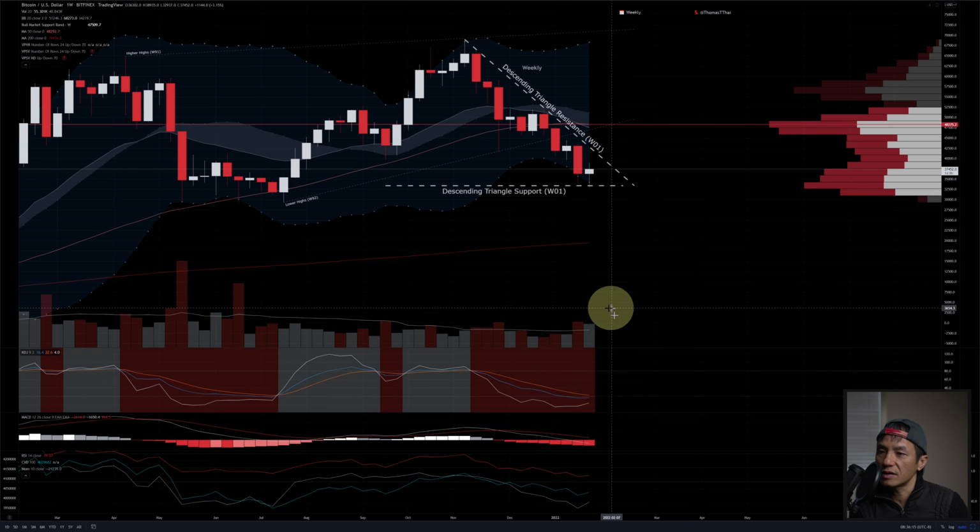Down here hasn't changed much. Volume continues to pretty much go straight across here. On the KDJ, the white J line is still under the K and the D line, but it is curving up. Eventually, they'll probably meet within the next 1 or 2 weeks here. But it's good that it's curving up.